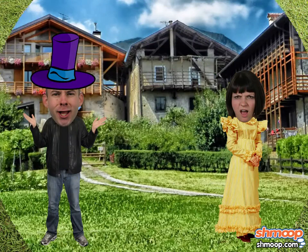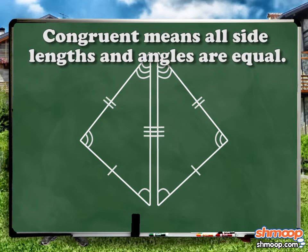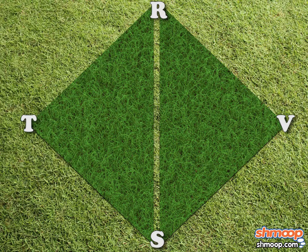To settle this dispute, we can find out whether or not the triangular lawns are congruent. Remember, if two triangles are congruent, that means all their side lengths and all their angle measures are exactly equal. Basically, the triangles are identical to each other. In this case, our two triangles both have sides of lengths 6 feet, 8 feet, and 10 feet.